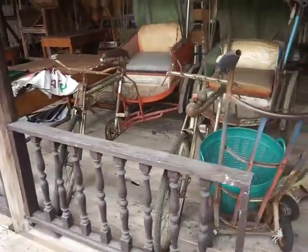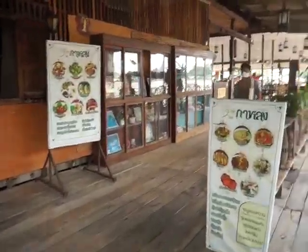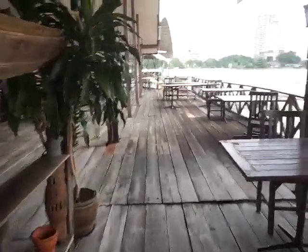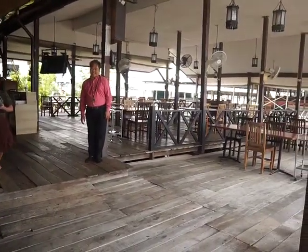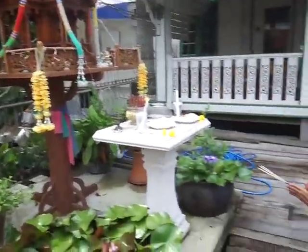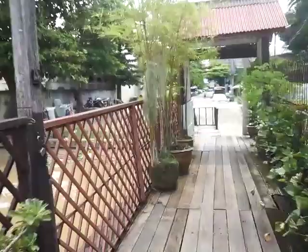There's some old style cycle rickshaws, decor of the old Bangkok. And here's the river here. And unexpectedly, there's no people here. Sawatdee ka. Sawatdee mai. Okay, okay. Paying respect to the shrine of the Buddha.